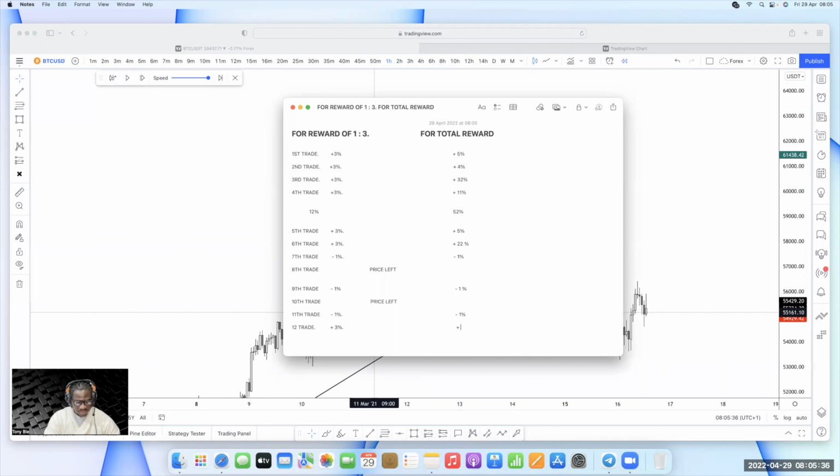That's plus 12%. So now let's look at this. Okay, now the fourth trade all the way to the sixth trade were all wins, right? We're all winning trades and we're up big. Now, the seventh trade was a loss. Now, the eighth trade did not activate. The next trade that activated me was also a losing trade. And now the 10th trade did not activate but played out.